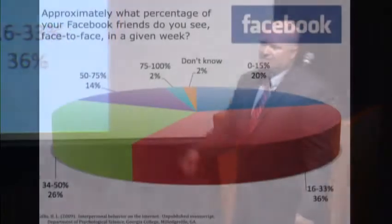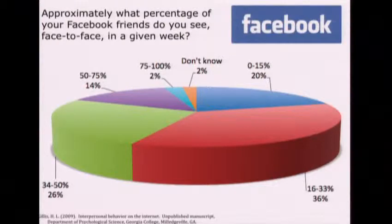Okay. So another question that we asked, and it's related to the type of relationships that we have on Facebook and other social networking sites, is how many of these people would you see face-to-face in a given week? So think about the number of friends that you have on Facebook. How many of those people, if you had something important in your life occur, would you actually communicate with face-to-face, aside from just posting it to your status or sending them a message on Facebook? Does that number shrink a little bit? Okay, I would venture for many of us that it does.